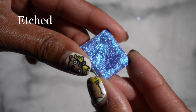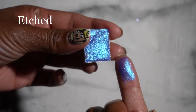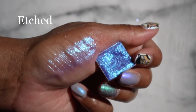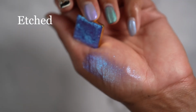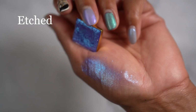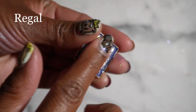Next, we have the shade Etched, which is a glitter multichrome. I love the shade for a lot of the same reasons that I love Enamel. It has a semi-sheer base. Its base color is a cool purple, and it shifts blue, indigo, violet, and pink. Blue-purple shades are forever going to be some of my favorites, and definitely why I included several options in that type of category.